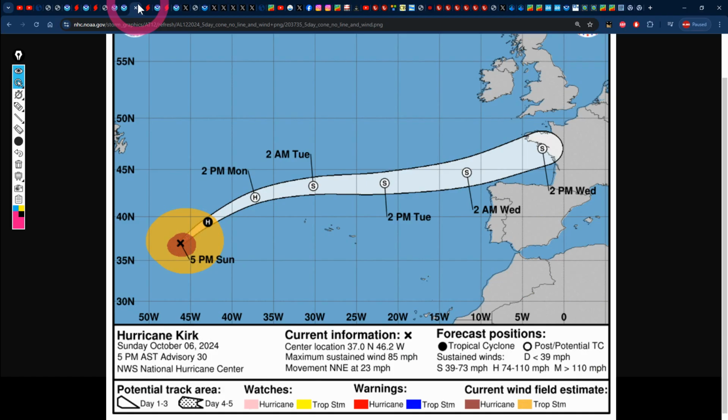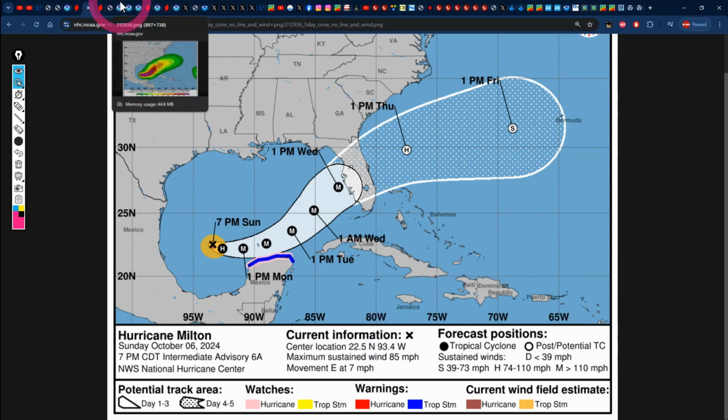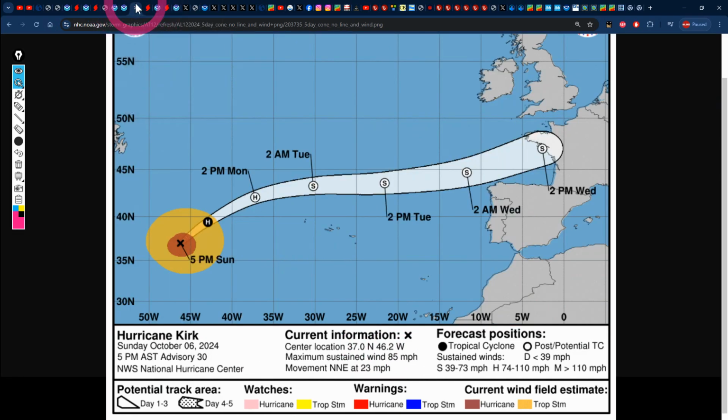If we focus our attention on Hurricane Kirk, as of right now, he's packing maximum sustained winds of 85 miles per hour. So him and Milton are basically on the same page. Remember, Kirk was a major hurricane last week. As of right now, back to category 1 strength, and he's moving to the northeast at 23 miles per hour. Should continue and then switch gears and push more to the east, downgrading back to an S that we know represents tropical storm status by 2 a.m. on Tuesday, and then headed straight for France in general.